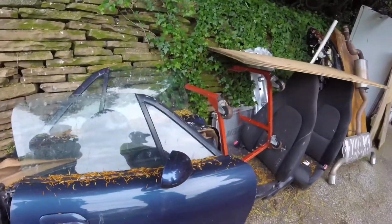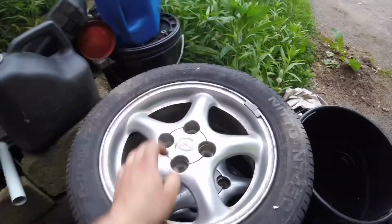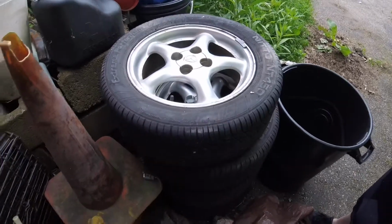Not bad. And then the piece de resistance. Yeah, those are decent wheels. Those are nice. And they're 15s, so they should clear sport brakes. These are sport wheels, I think. This is the exact wheel that came on that car from the factory. Nice. So got the wheels in the back.